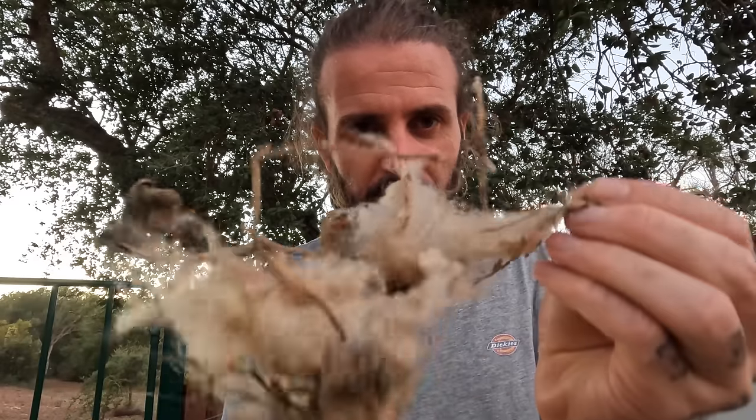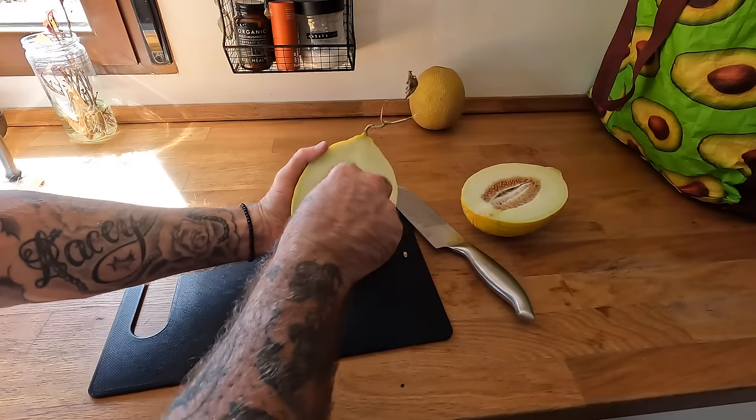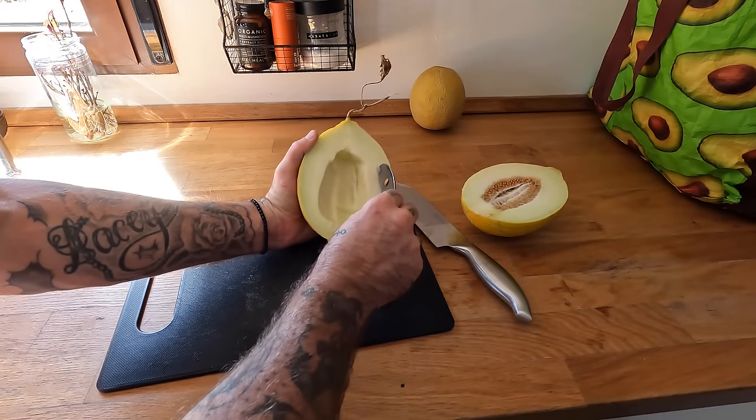Just harvested another melon. Learned from the last video that you all said the vine needs to be all dry, which this one is. Still a bit green in areas. Got a couple of comments last time I ate a melon, so I won't break too much off this time. Someone said there was a monster. Nice and sweet. It's like melon, isn't it? Honeydew melon.